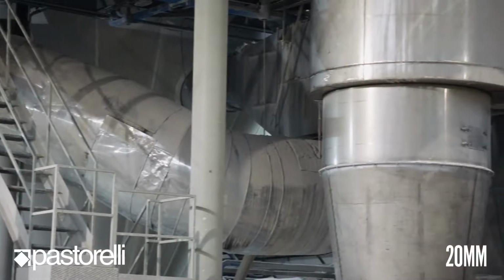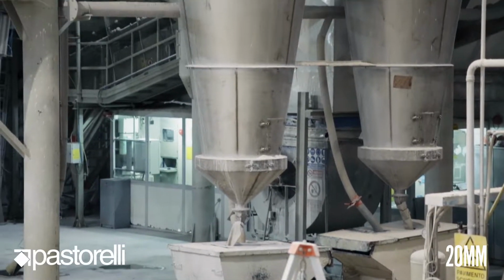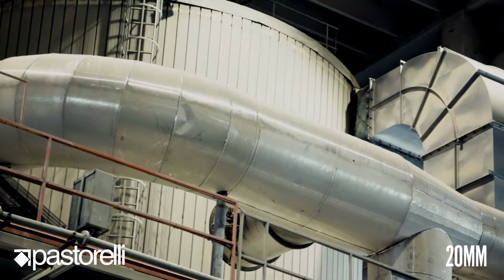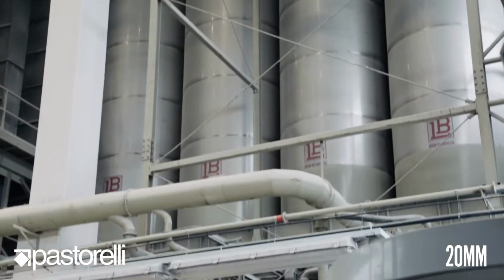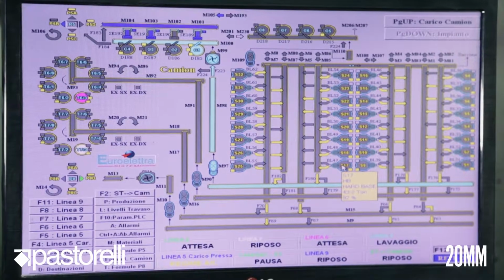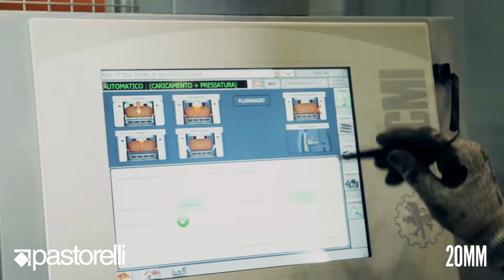Pastorelli uses the cogeneration to minimize the environmental impact. A gas turbine similar to a plane jet engine produces electricity and hot air that is used in the atomizer. The spray-dried powder is then stored into silos. With over 60 silos, Pastorelli is able to mix different colored powders to always provide porcelain pavers with a body of the desired color. The powder is brought to the presses.